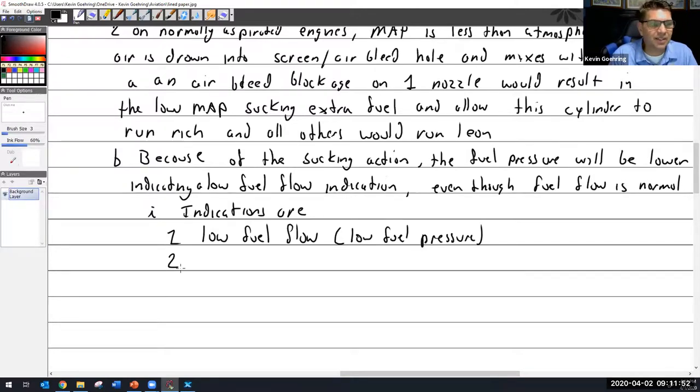Flow divider gets it and says, wait a minute. This cylinder, number one, for some reason is sucking it all out of us. So okay, you get extra, but hey, sorry, you other three, number one took a little bit more than its share, like toilet paper. It took more than its share. So none of you get all the toilet paper. So those three are going to get less fuel going out to them. So that would be poor idle. Why? Because one cylinder is running really rich and the other ones are really lean.